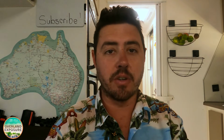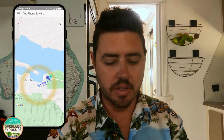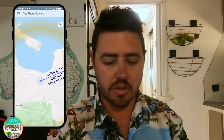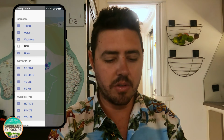All right, so we're going to quickly go over the Aus Phone Towers app and how it works. I'll put a screen recording of my phone up on the side here, and you'll be able to see what I'm talking about. So it shows your current location when you load it up, and it says where I am. We're at Coffin Bay at the moment, and it's telling me that with 69% confidence I'm using this tower over here. Now the Aus Phone Towers app has some options, so you can choose which tower you want to look at. So for example, I don't really care about Vodafone, so I'm not going to look at Vodafone anymore.